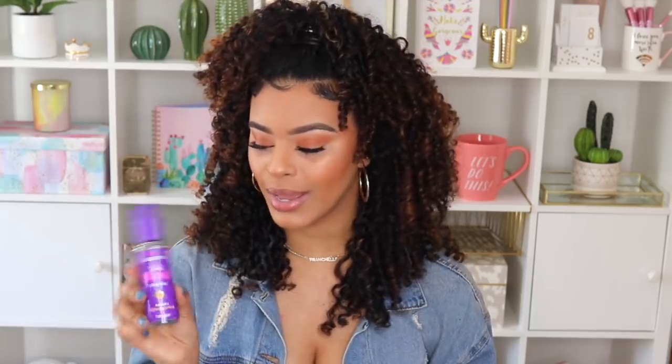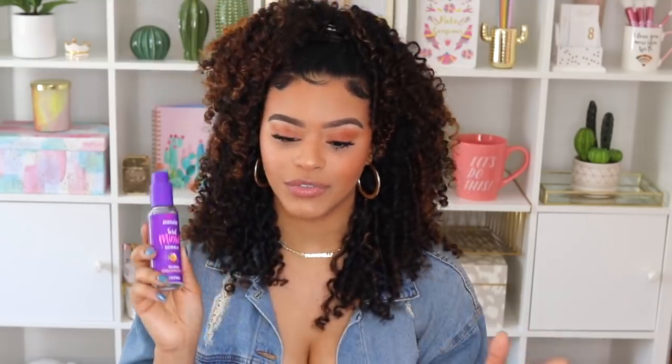They did come up with two other scents, but I personally prefer the apricot one because it just smells amazing, and I just love the way it works in my hair, and it's super affordable. I think it was like $5 or $6 that I paid for this, if I'm not mistaken, and it's thick, right? So a little bit goes a long way, so you will have this in your collection for a while.